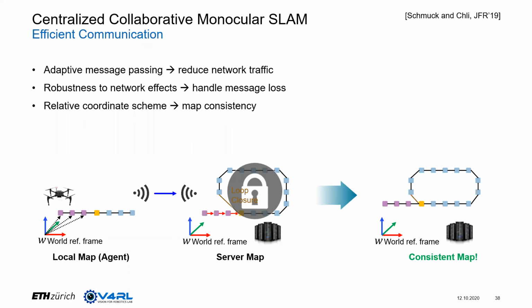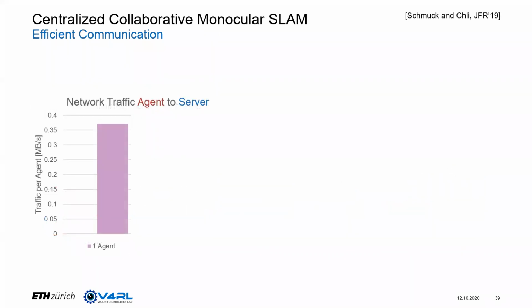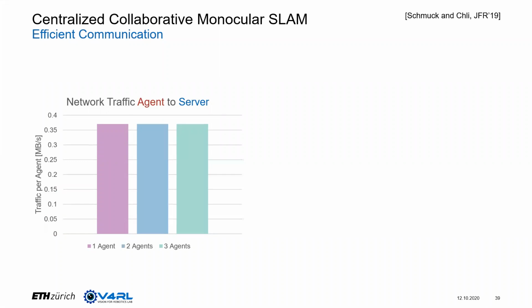And yeah, let's see now how these communication strategies relate to real-world applications. So we see here the network traffic from a robotic agent to our server. And this is around 350 kilobytes per second, which is in an absolutely reasonable range for what bandwidth wireless connections have. And an interesting aspect is, if we add more agents, the traffic is the same for each other agent. So adding agents to the system does not increase the communication effort for the individual agents. And this is a very important aspect for scalability.